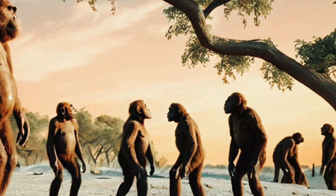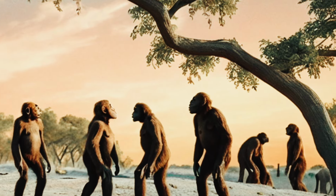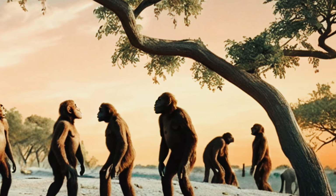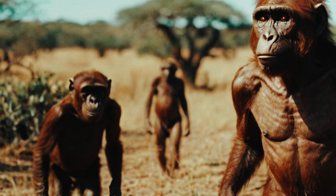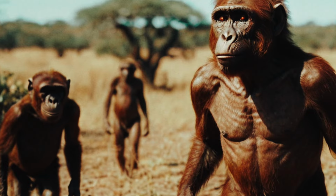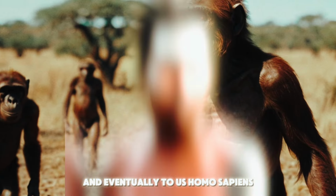These earlier ancestors could both climb trees and walk on the ground, showing a transition to a more human-like way of moving. Each discovery of Australopithecus fossils helps us piece together the story of human evolution. They show us the slow changes that led to the emergence of our own genus, Homo, and eventually to us, Homo sapiens.